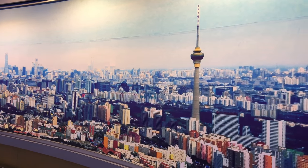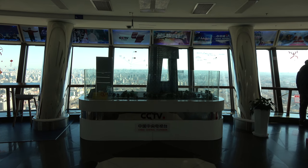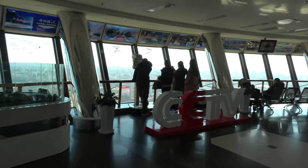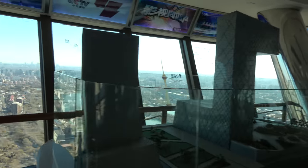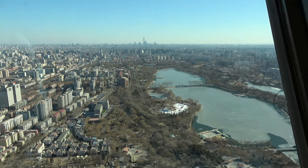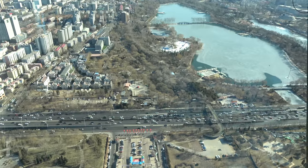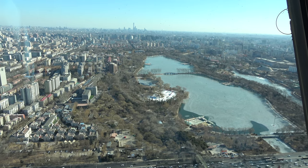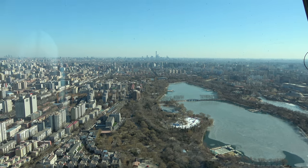So there are 20 million people. Welcome to the China Central TV Tower, CCTV. Some pretty good views, what a lovely day of Beijing, lovely clear skies. That's how we got in, it's the street entrance down there. This is Yongtuan Park with the Yongtuan Lake just out there. You can see the CBD Beijing well in the distance.